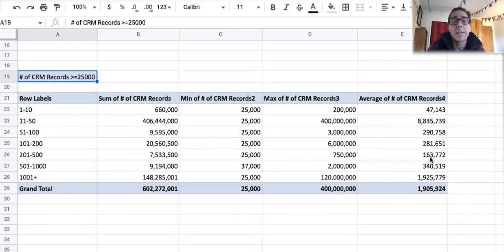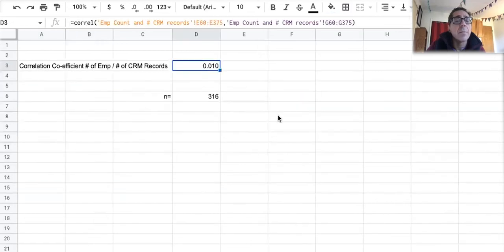Just this basic analysis matching average number of CRM records to employee count. There isn't a correlation, right? If it goes down here, it goes back up. This number is bigger than this one. This is not what we would expect to see if the number of employees was a true good proxy signal for us. Then if I just get a little bit more mathematical about it, and I apply a correlation function to that same data set, just over 300 records we're analyzing, it's basically zero correlation. A perfect positive correlation, this number would come out to 1. And we don't see that.